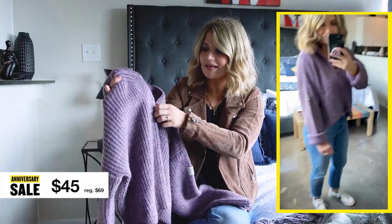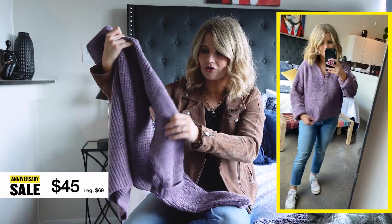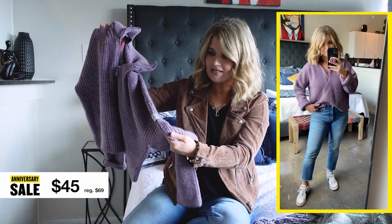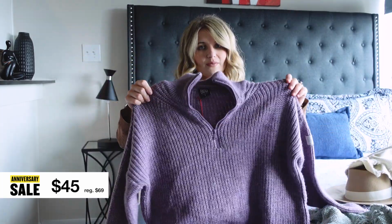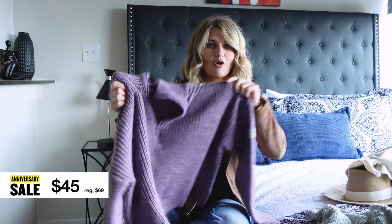So I like the zip down style on this. It's got the little patch on the sleeve, there it is. And this is a pretty soft, very thick fabric for a sweater as well. And I got my normal size small in this one.